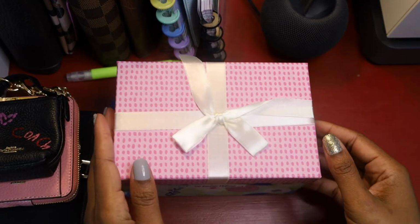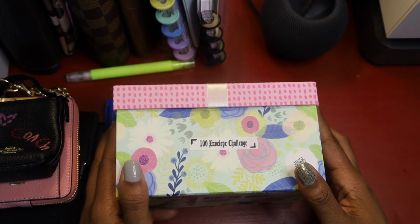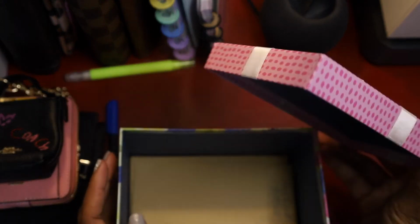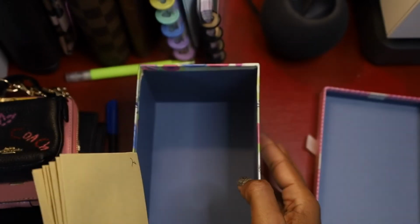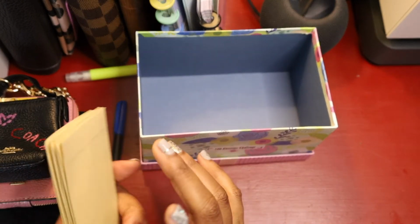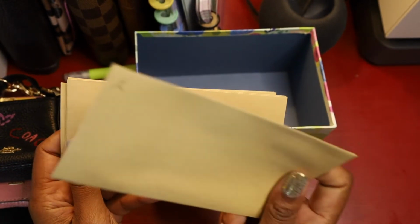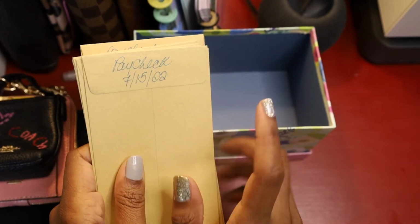Next, I'm going to show you this one, and it's not a planner, but it's just a box that has my 100 envelope challenge. I created this obviously with my label maker. It's not the typical 100 envelope challenge where you try to save like $1,000. You could set it at pretty much anything you want. I have a couple of different things that I'm interested in using this money for, but in each envelope I put $100. So right now I have 7, and I tried to say where I got the $100 from.